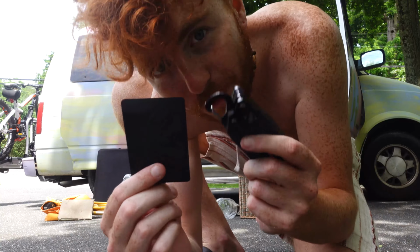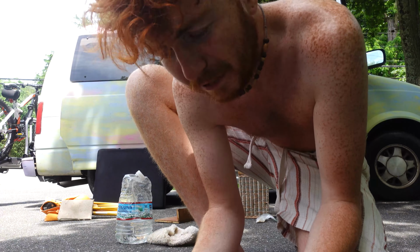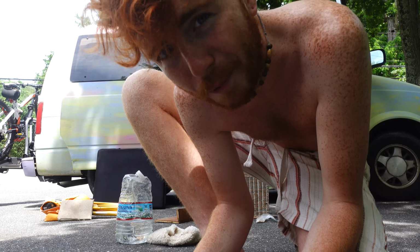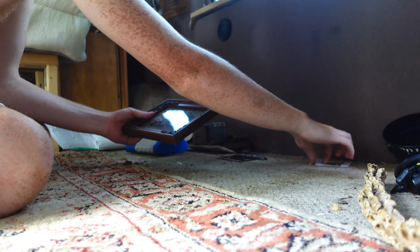I'm realizing we have a lot of little things like this. Just random little knickknacks. They're not that useful to us right now, but they might be useful to someone else. Maybe we can make some trades.